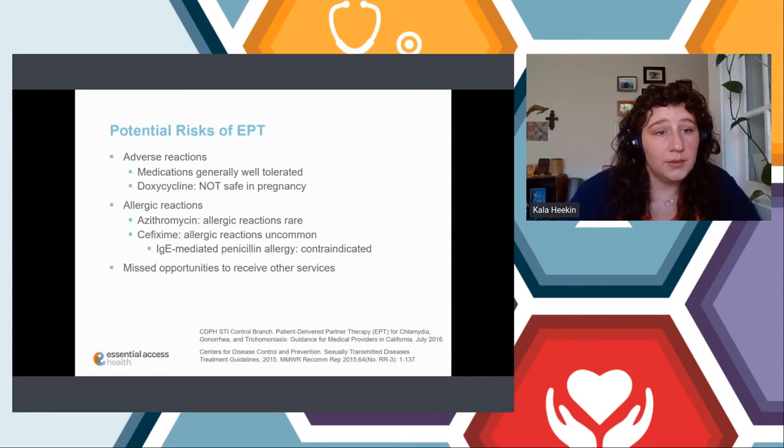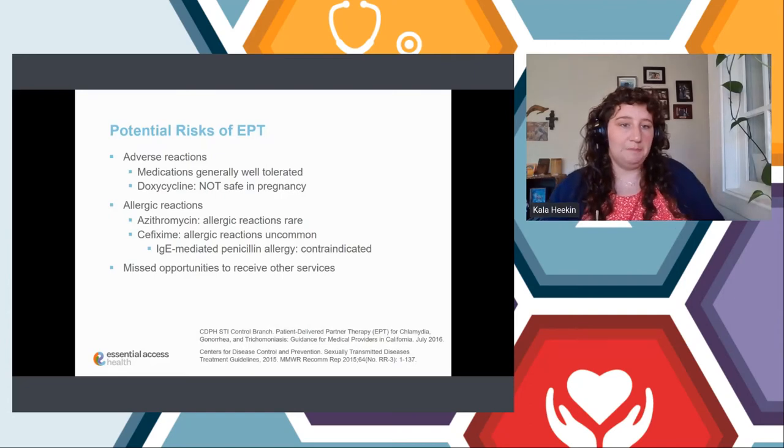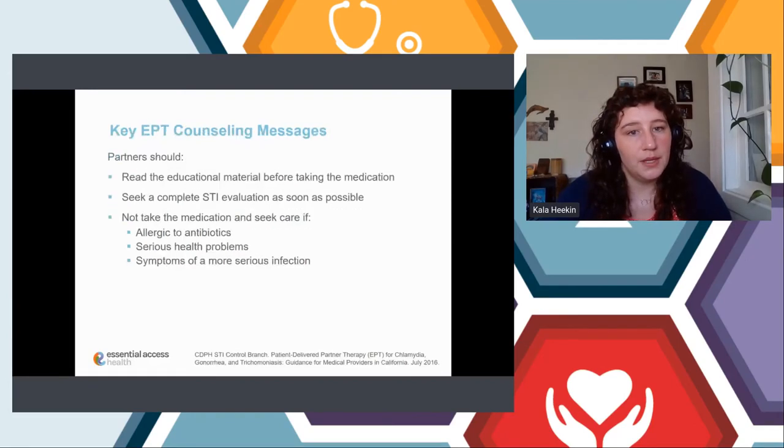Allergic reactions for azithromycin are rare. And for cefixime, reactions are uncommon. But if someone has a history of immunoglobulin-mediated penicillin allergy with anaphylaxis, Stevens-Johnson syndrome, or toxic epidermal necrolysis, it may not be appropriate for them to take cefixime. And then just, again, potential risk: it could be a missed opportunity to receive other services.